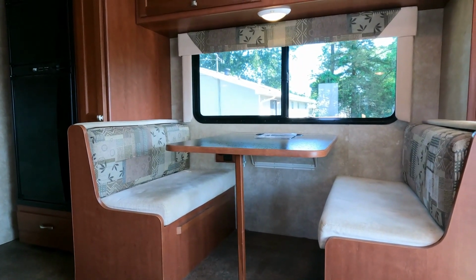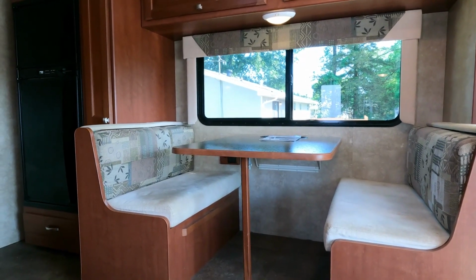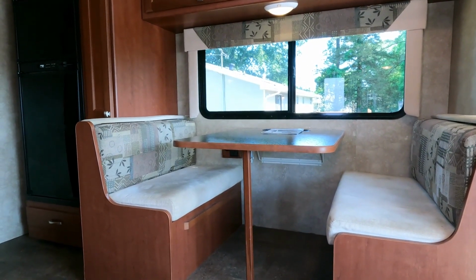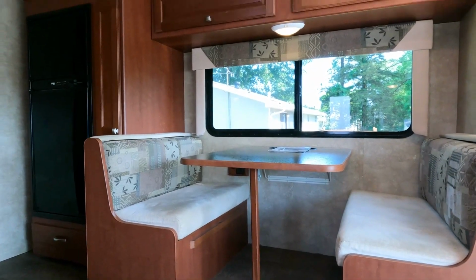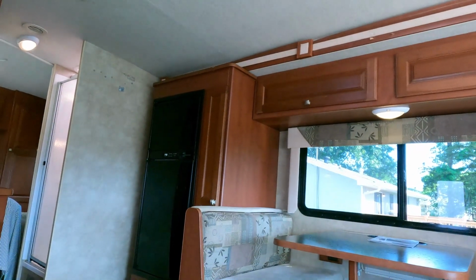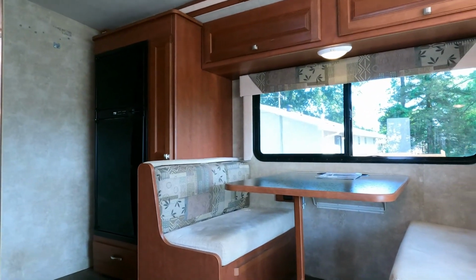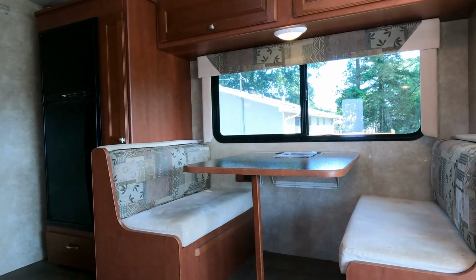I don't know, but you still got full access to everything with the slide out in or out is what I'm getting at. So anyway, you do have a fantastic vent fan for boondocking. 15,000 BTU ducted roof air. It's got a furnace, 6-gallon water heater. Really everything you need, nothing you don't.